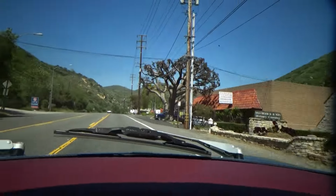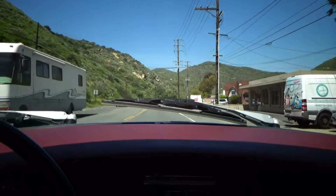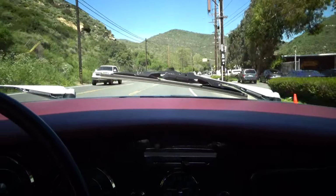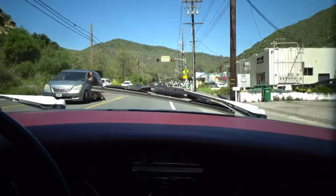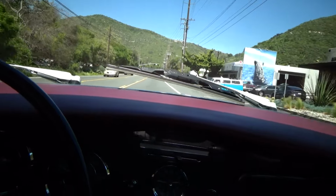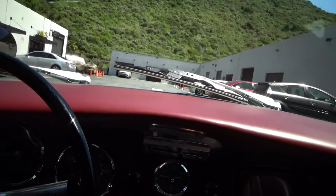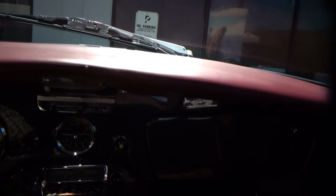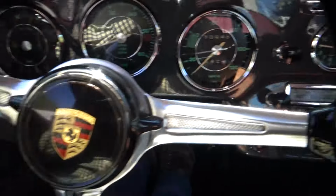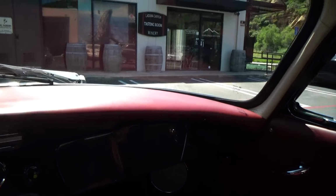So I noticed the glass on this is all perfect. It's all new. The trim, the chrome trim, is all new. I mean, it's really, really well done. The fact that I own one of these, I really am very familiar with the car, and I really think this one is a really good car. I am very impressed with this car. The more I drive it, the more I'm familiar with it.